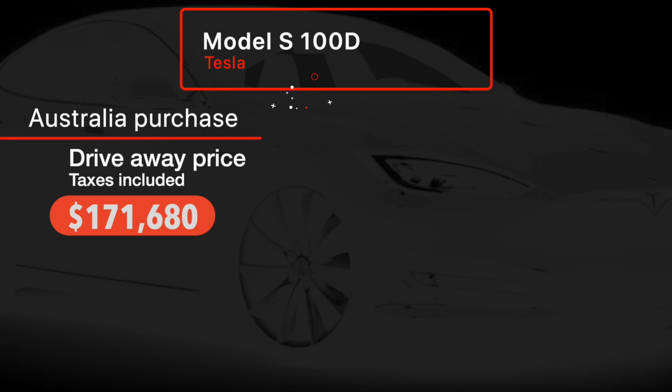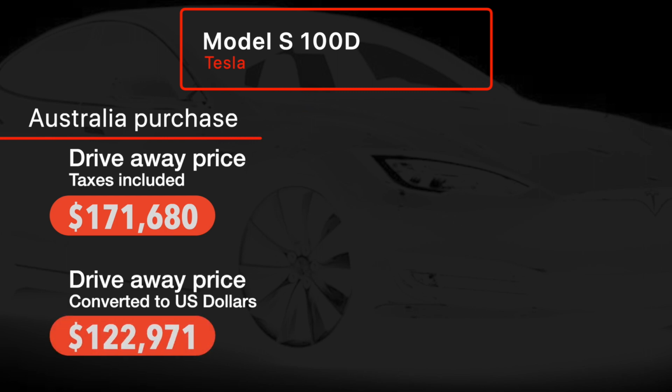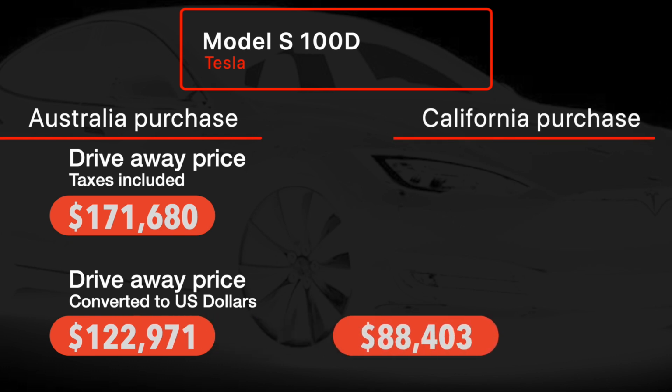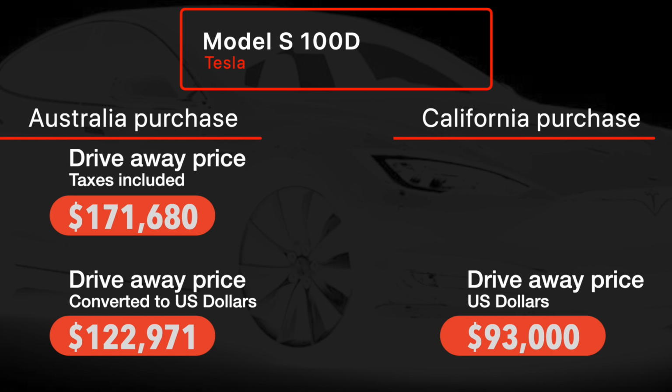All right, you ready? So let's pretend we're going to buy a Tesla Model S 100D. In Australia, it's $171,000, or in US dollars, $122,000. Now, if I bought the same car in California without any federal incentives or tax cuts or anything like that, that's $93,000 equivalent. Bit of a discrepancy there, right?